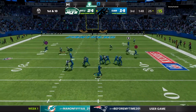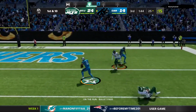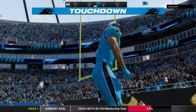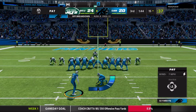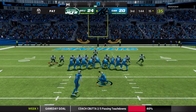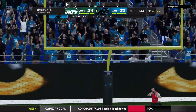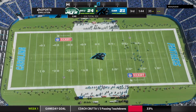On first down, it's Newton. Eluding the pressure right. And he'll go right back to Moore. Complete again. Touchdown, Panthers. DJ Moore. 25 yards for the touchdown. And the Panthers are able to get this back within a touchdown. Gonzalez able to tack on the PAT. And the lead is down to a field goal.